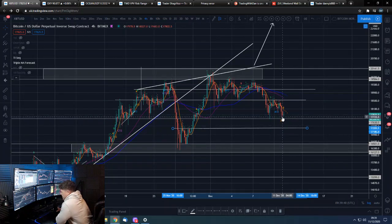Maybe if what is to happen is the wick down, we could get a wick down to this level, and then that could be where we get bounced, brought back up above 17,000, well, the breakdown point, and then potentially onwards and upwards. So yeah, that's what we're kind of looking at.